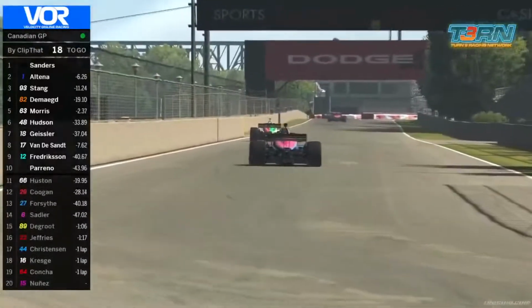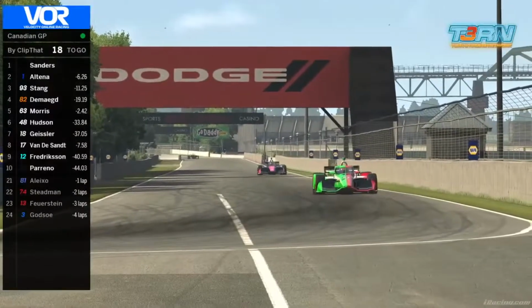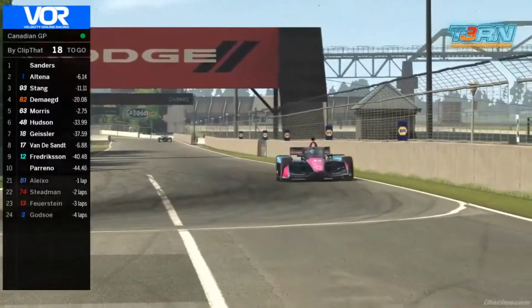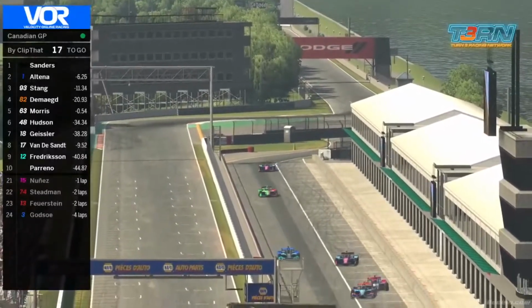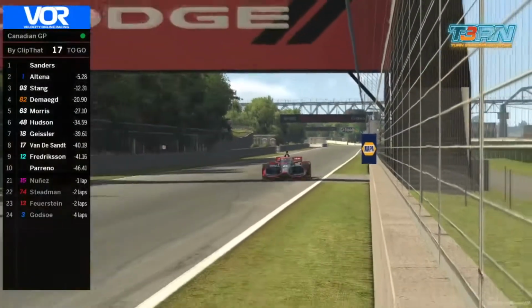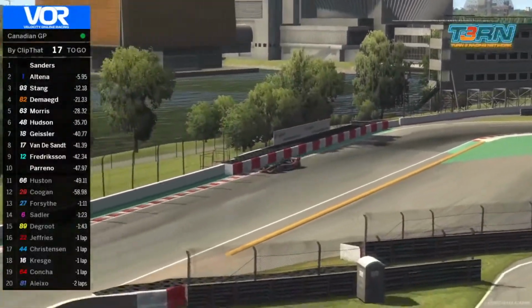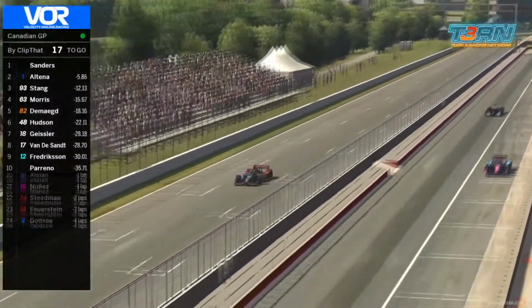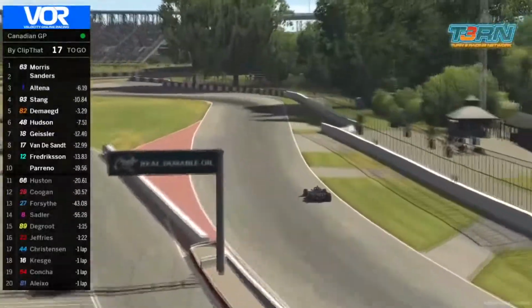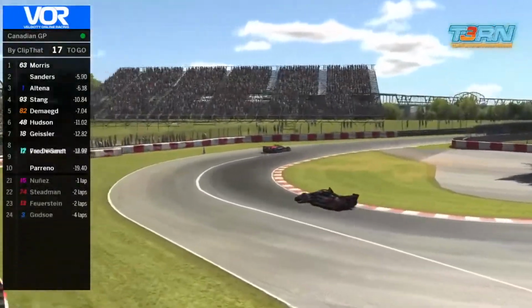as he makes his way out of the hairpin and now back up towards the Wall of Champions, turn 13 and 14 here at Circuit Gilles Villeneuve. Looks like more drivers heading to pit road. Gavin Sanders, the 44 of John Christensen, also going to bring his machine to pit road. Altena and Stang, Dakota Damage, Isaac Morris. Looks like he very well may inherit this race lead once again through the Wall of Champions corner, coming down the front stretch. Drivers not out of pit road just yet, and Morris going to have a huge lead at the end of this round of green flag pit stops.